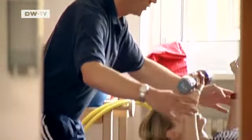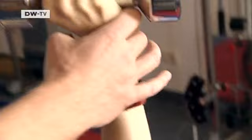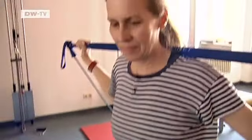City employee Renate Hahn is one of those people. 3 years ago, she recruited Siebenhünen as a private trainer. As well as her fitness, her productivity in general has also improved.